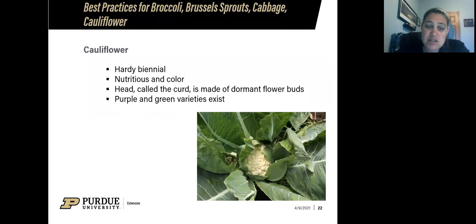The final plant we want to talk about is cauliflower, and it is a hardy biennial. The name cauliflower comes from the Latin caulis and florus, which translate into cabbage flower. Nutritious and colorful, cauliflower can be found in vegetable and ornamental gardens. The head, called the curd, is made of dormant flower buds. The curd is usually white. Hybrids between broccoli and cauliflower are available, with purple and green heads.